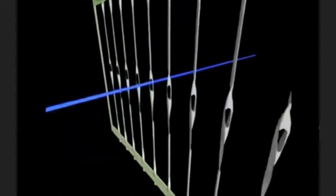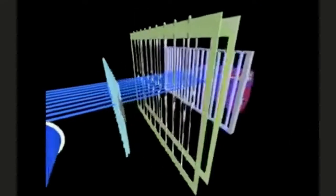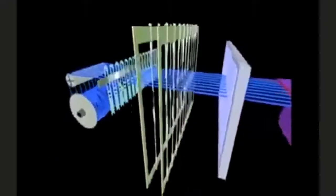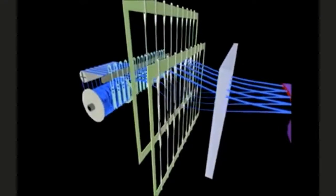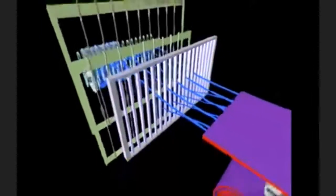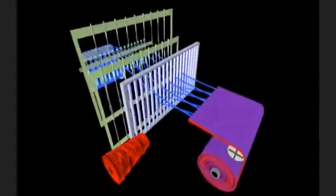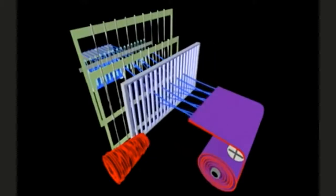Next, each warp yarn passes through its own heddle that is suspended in the harness. The heddle has an eye through which the yarn passes and allows for exact control of each yarn. The harnesses control the raising and lowering of the warp yarns. The yarns then proceed through the dents of the reed. The reed is a comb-like device that maintains the spacing of the warp yarns, controls the width during weaving, and performs the beating up of the filling yarn into the body of the cloth. The point where the yarn is beaten up into the cloth is called the fell of the cloth. This is the transition point where the yarn becomes fabric.